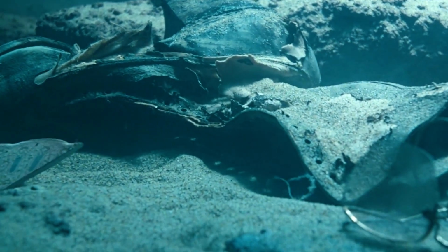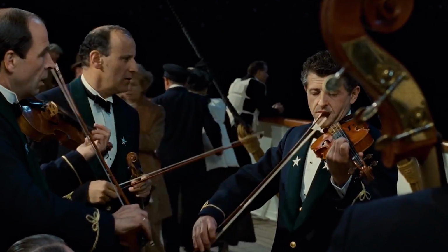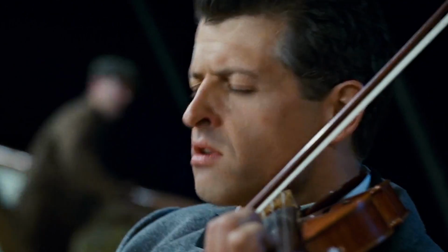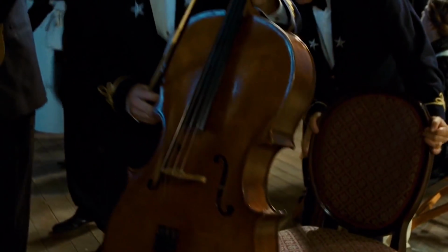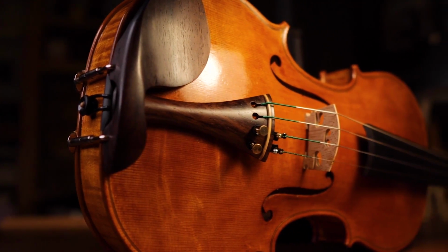Another terrifying discovery from the ruins of the Titanic is a violin. The violin belonged to one of the band members of the Titanic, led by Wallace Hartley, and was one of his most cherished possessions. The violin was handmade by J.B. Schweitzer in 1880 using the highest quality wood. It's an excellent example of the craftsmanship and precision people had at that time.